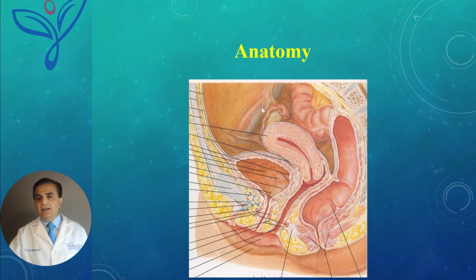So the typical female anatomy, as seen here from the side: this is the head end, this is the foot end, this is the front, this is the back. This is the pubic bone in front, the bladder, the urethra, the vagina, the uterus, and the rectum at the back. The urethra is supported by its own sphincter and also the pelvic floor muscles, and that's what keeps these organs in place.